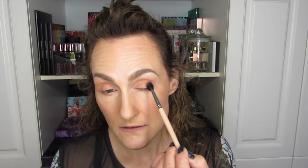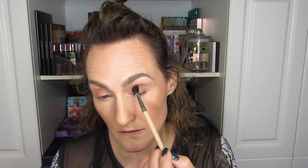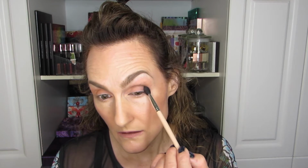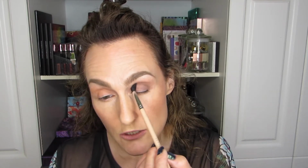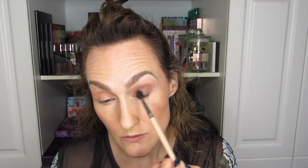Number 12 from the Nubian from Juvia's Place. I've said that 3 times now. All right, so in the crease, and Nubian, Juvia's Place, shadows do tend to blend really, really nicely.